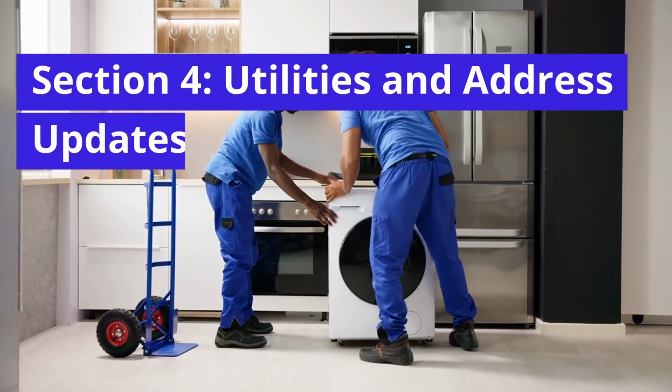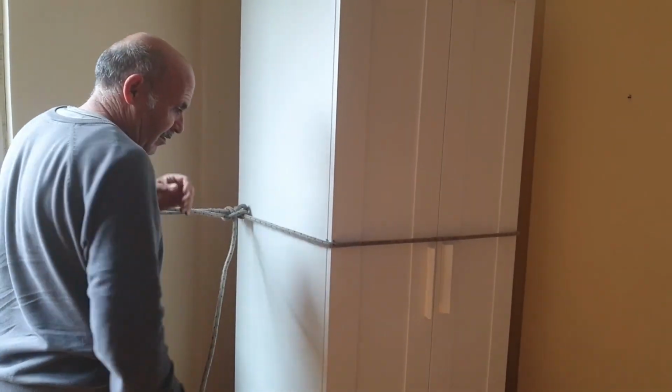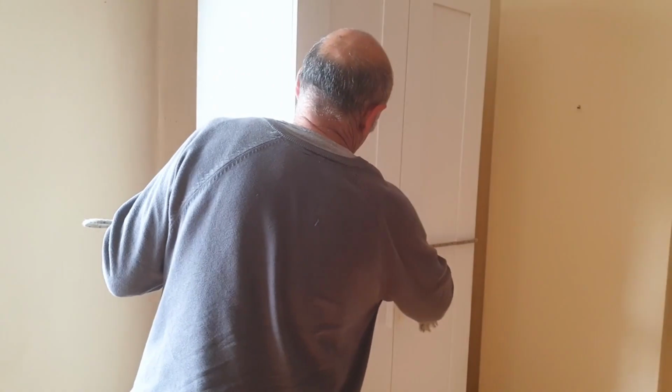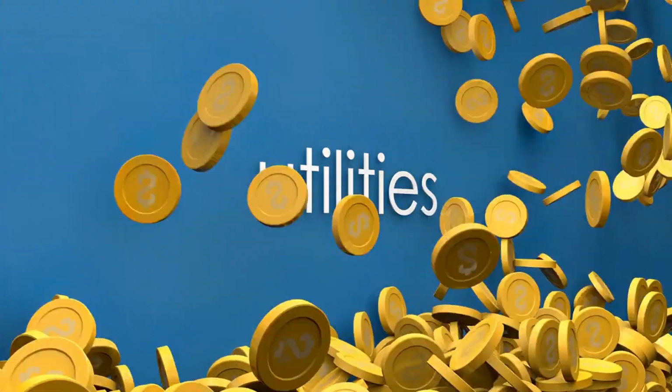Section 4, Utilities and Address Updates. Hey folks, let's talk about something super important that often gets overlooked until the last minute: utilities and address updates. Sorting this out before you move can save you from a lot of headaches. So, let's make sure you've got all the bases covered.